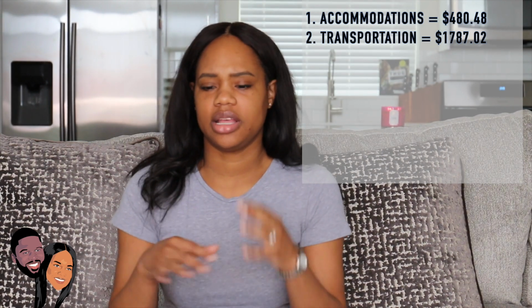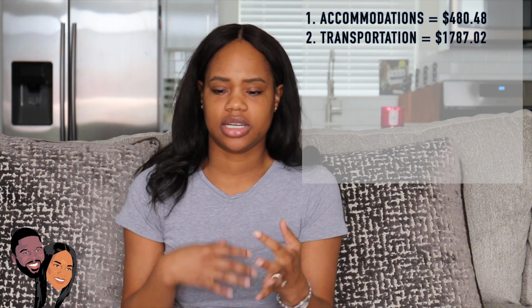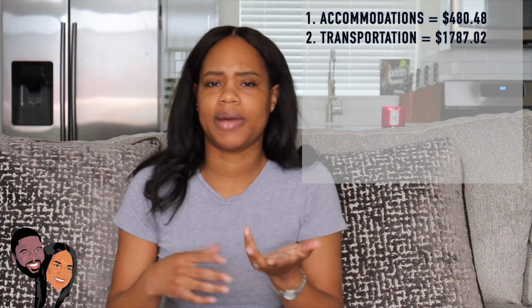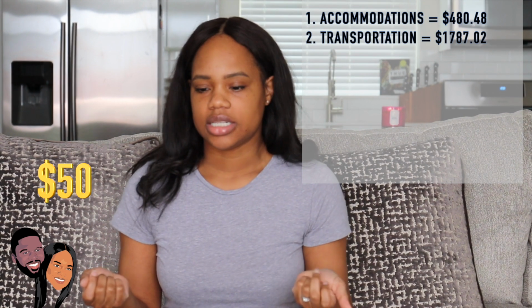A couple of other things that we bought that were on our bill when we checked out. I didn't have any suntan lotion. This was a big thing for me. I paid $30 for suntan lotion. Drinks at the bar ran about $20, and then we rented a mount for the GoPro. You can rent all kinds of equipment to use for your recording, and that was about $50.